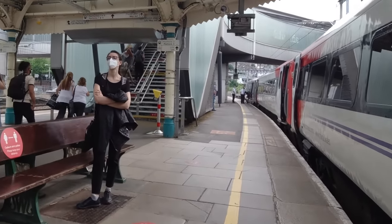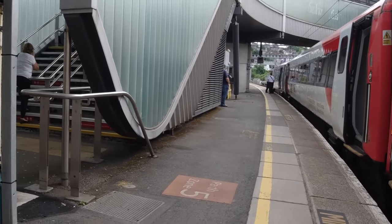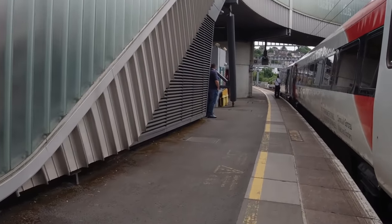And as you can see, it was very busy, and I decided to walk towards the rear of the train, where I was hoping to find the first class area. Upon boarding, I turned left into another standard class carriage, which again was very busy, but I was confused at this point as to where first class actually was.